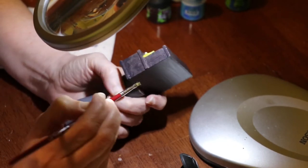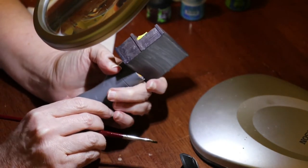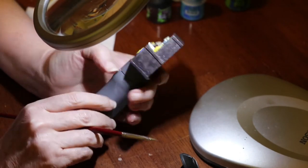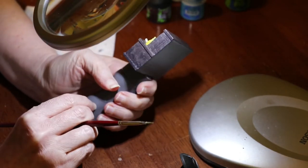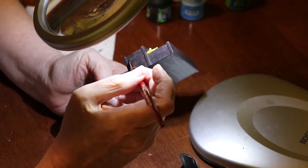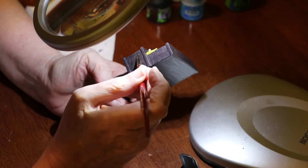And you can see how this side, and it's still drying, of course, so that'll change a little bit, but this side already, compared to that side, looks less plasticky, looks more like wood. It's definitely got some more dimension to it. So I'm going to keep working on this and doing washes in some other spots.